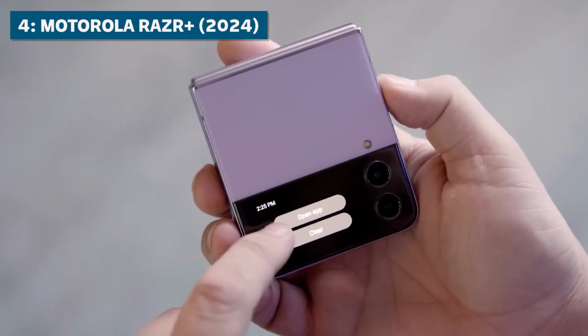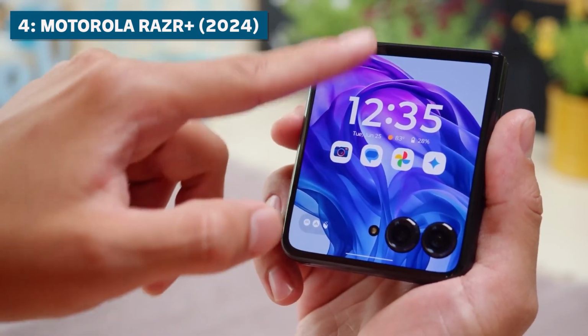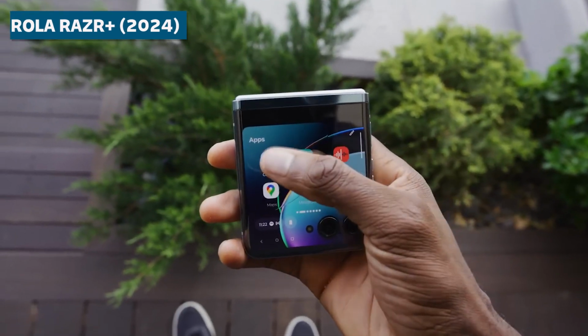Now, here's the kicker. All this innovation comes at the same price as last year's model. That's right, Motorola's giving you more bang for your buck.